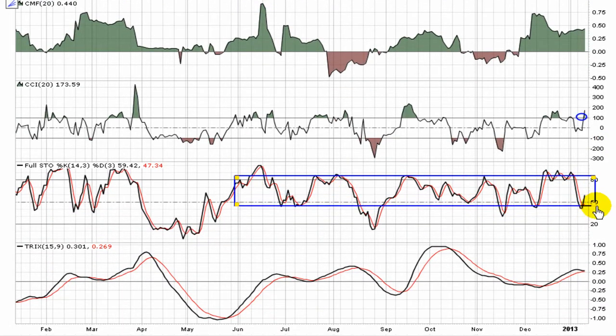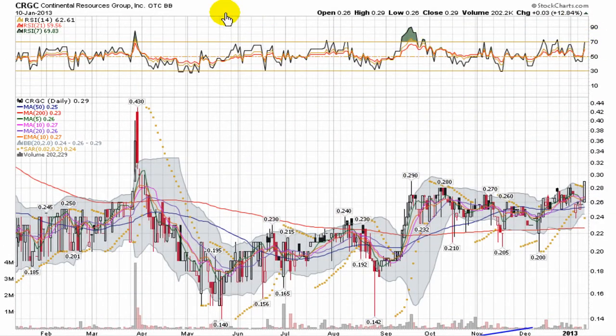Full stochastic, much like other indicators, holding the upper half is a sign of bullish momentum. And of course, outside of a couple little dips here and there, the momentum has clearly been on the bullish side of things. The trend's also climbing upward, showing that there's a bullish trend. I definitely want to see this make a curl right through here and move its way back upward, holding over top of 0.